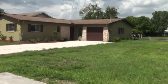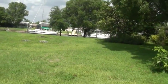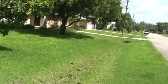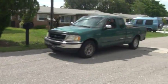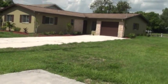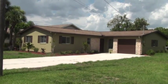Now, I'm going to show you the neighborhood here. You've got a vacant lot next to you. You can see a big sailboat in the background there, and we'll be able to walk down the water here in a minute, but this is a well-established neighborhood here of all lovely homes. And this area is probably the last area where you can still get golf access for around the 200 mark. And we're going to put a price on this home at the end that is just fantastic.